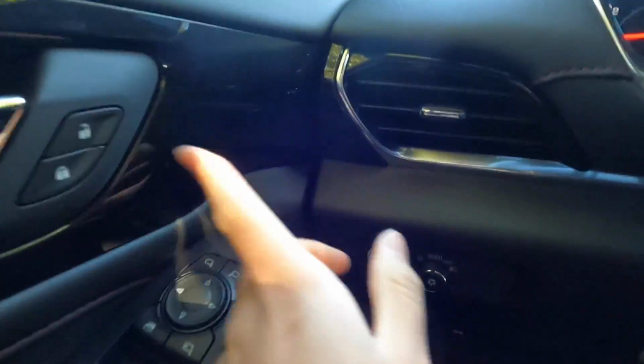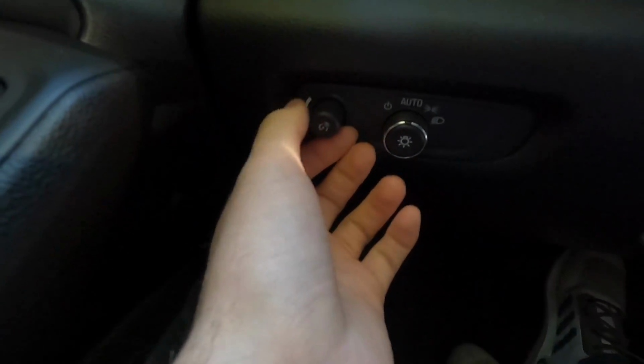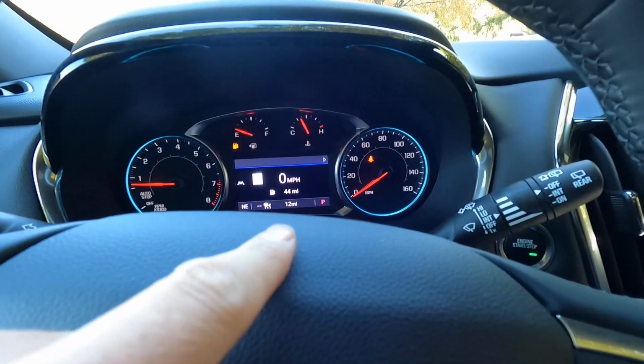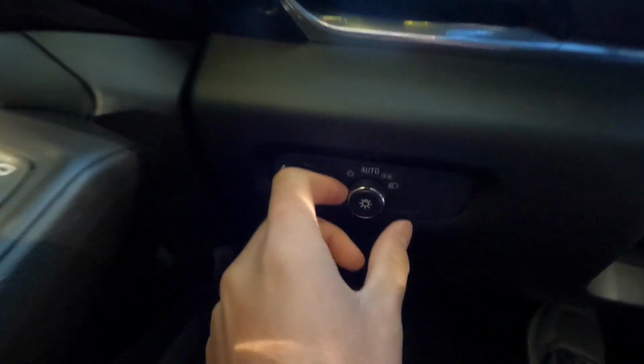So you get some black trim in here as well as some aluminum trim. Down here is where you'll find this little knob that you can press in and it will pop out. Then you can control the brightness and or dimness of your screen, as well as your backlit gauges and your backlit buttons. This is your headlight control knob.